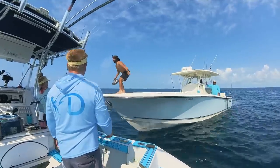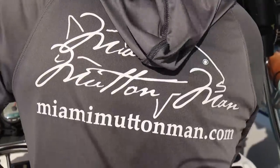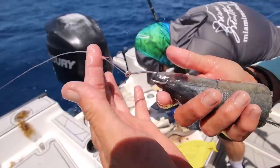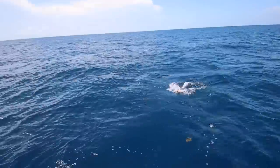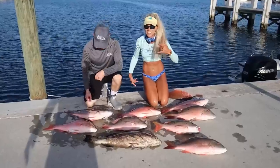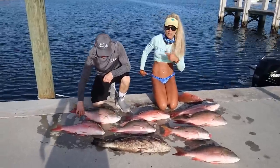If you guys are doing a lot of bottom fishing in the Miami, Key Biscayne, down to the Keys area, you want to hire him to go on your boat. It's very affordable, and you're going to save $1 million in tackle and time, and bait and gas just by hiring him once. He's really the man down there. So it's Miami Mutton Man.